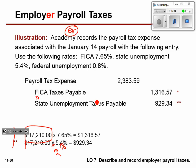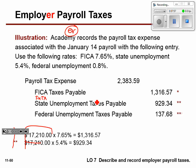Okay, we also have state unemployment taxes payable. I'm okay with that being listed as SUTA payable. Where did that come from? Well, again, taking our gross pay times the SUTA rate of 5.4%, we owe the state unemployment taxing authority $929.34. You're going to see FUTA be a lot smaller. Remember, instead of writing out federal unemployment taxes, I'm okay with FUTA. Why are they so much smaller? Why do we owe the federal government so much less? Why is the federal government giving us a good deal? Who are we already paying? The state. So 6.2 minus whatever the state rate is, assume for this book, we're running 5.4.